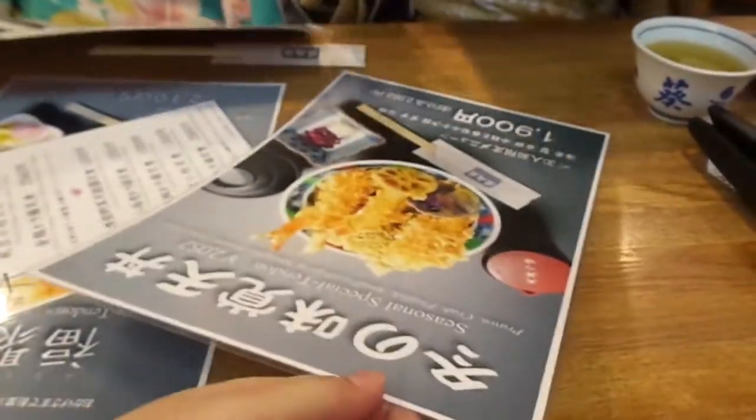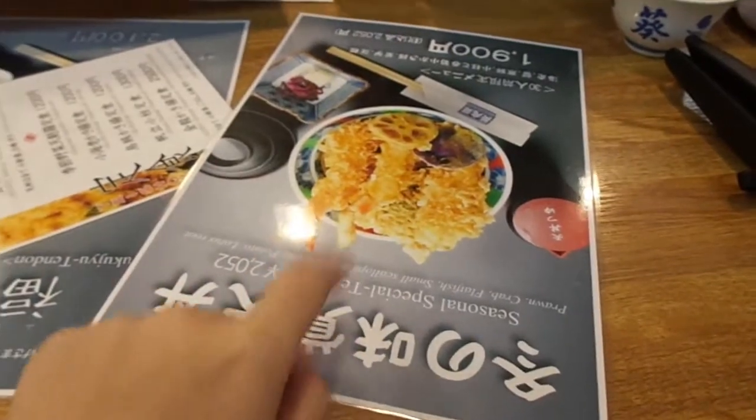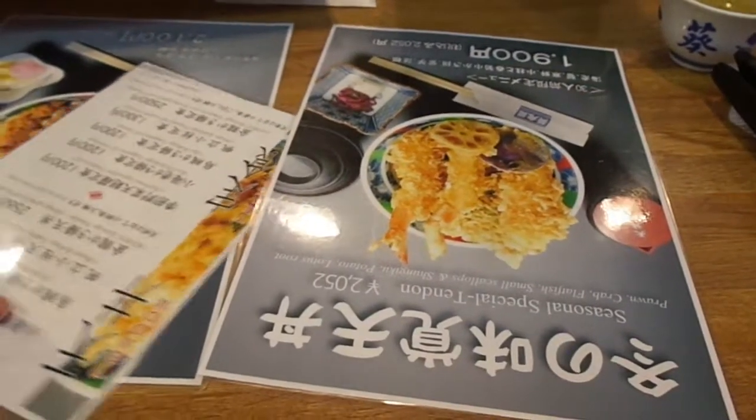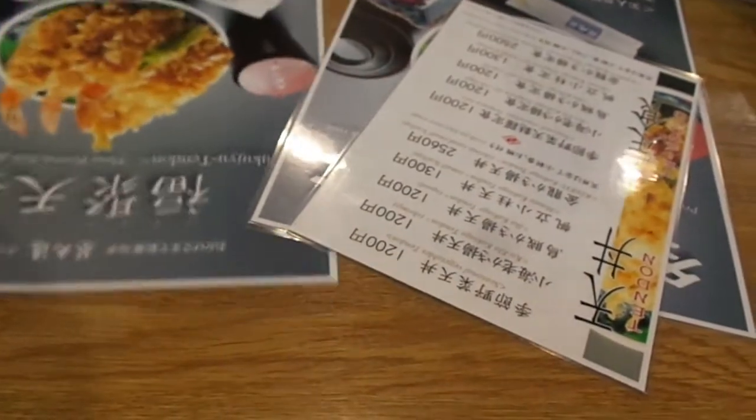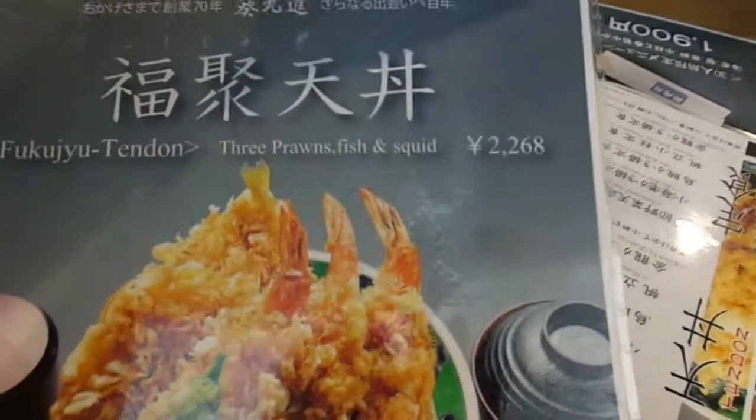If you convert, it's about 80 to 100. And then there's a whole list of tendons and tempura. It's so good. And then, yeah, this is only some of it lah.